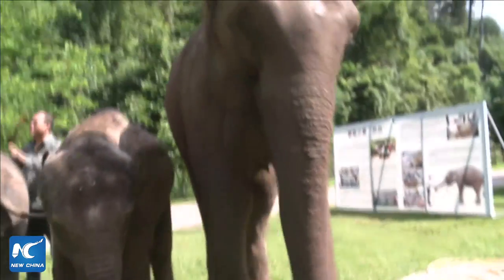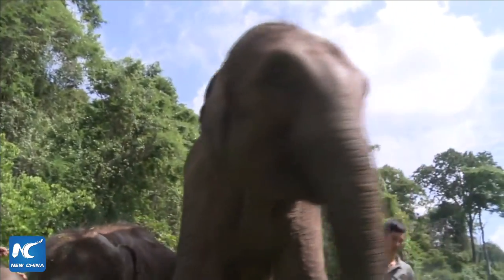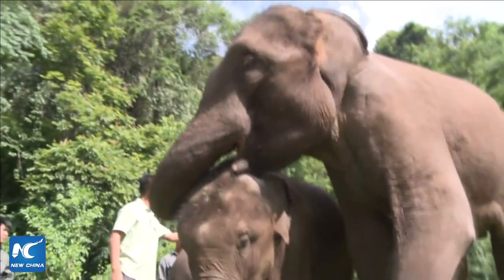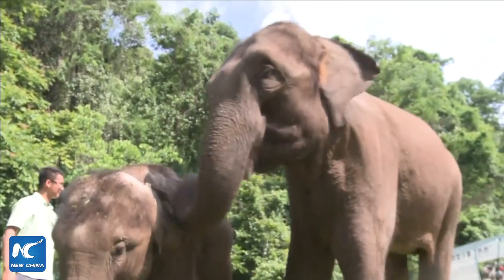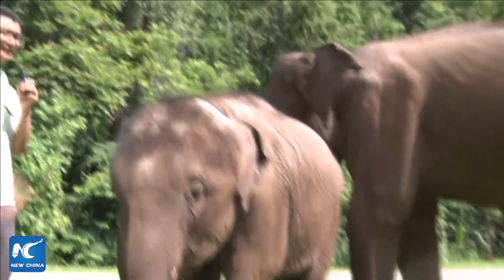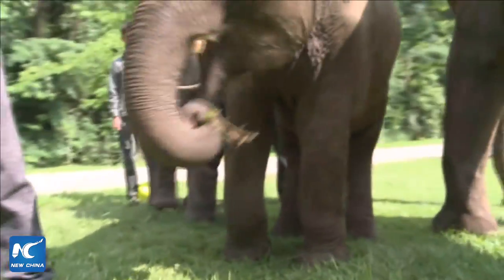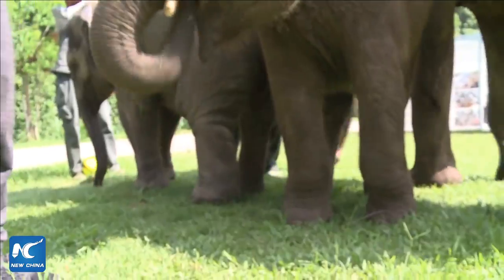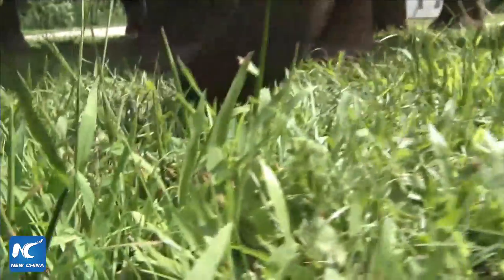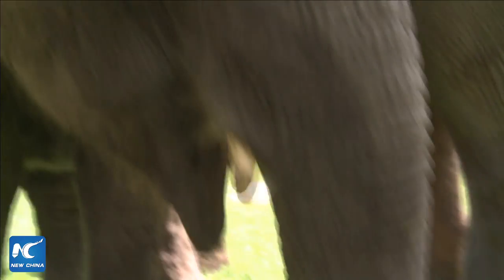And each day, the breeders will take all these elephants out for wild exercises for about 8 hours, and after that, the breeders will feed them and help them take a shower and clean, of course, clean their rooms.